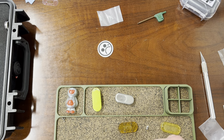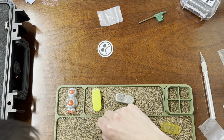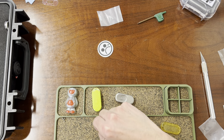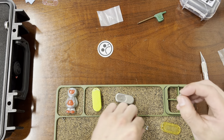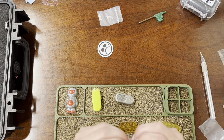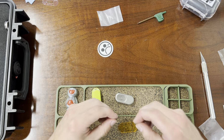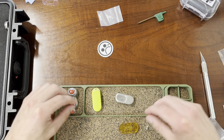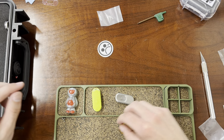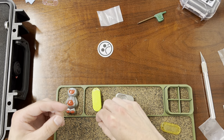This is like a shorter, not conical spring. Is it just like that one? Ah, did I find its pair? I have. Same height. Aha! Okay. So I just don't know where this guy came from. This spring is very different from almost all the others.